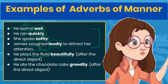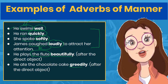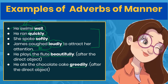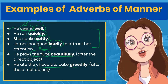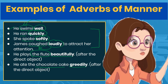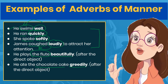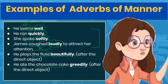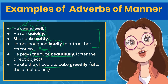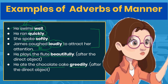So the last sentence is, he ate the chocolate cake greedily. So greedily is our adverb that modifies our direct object, which is chocolate cake. So it's not just the verb that's being modified, it's also the direct object that's being modified. So an adverb is not just an adjective used to modify the verb, but it could also modify our direct objects.